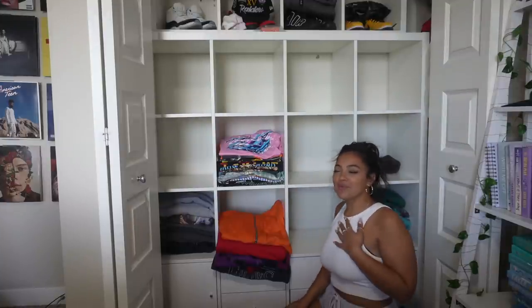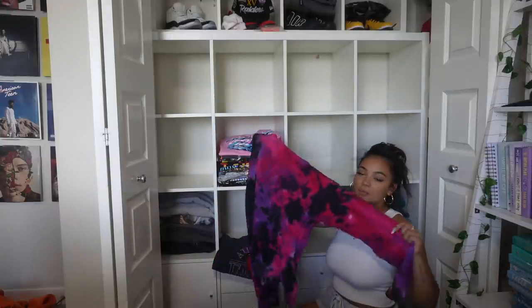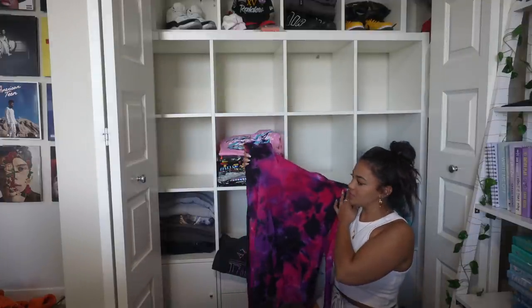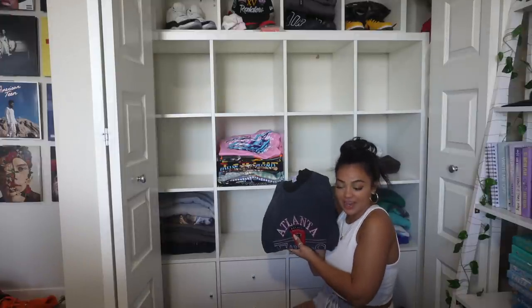I'm really bad at throwing things away because I'm like, what if when I have kids, they're gonna want my clothes, you know? That's my thing. It's so bad, I know. It was one of my favorites, but I don't wear it anymore and it's not really my vibe anymore, so I'm gonna give this away. Guys, I stole this from my uncle, so I'm gonna keep this because it's vintage and I love it. So yeah, thank you.